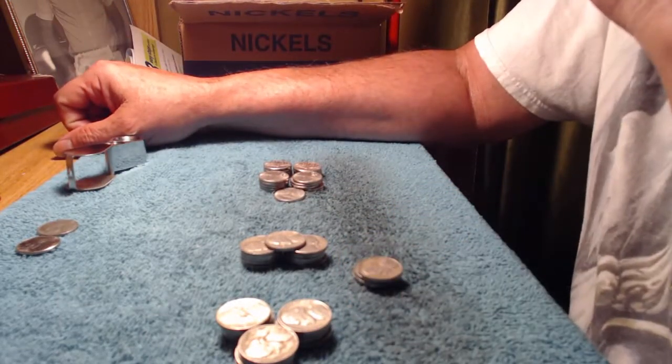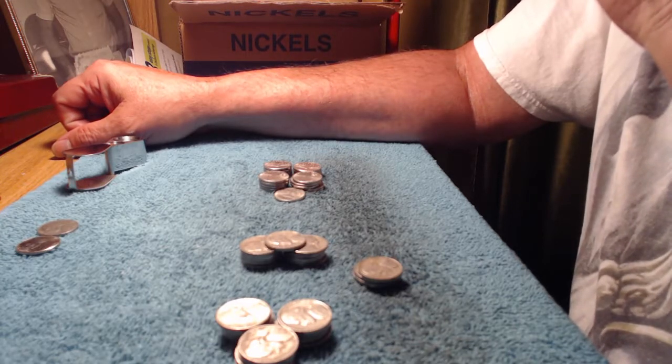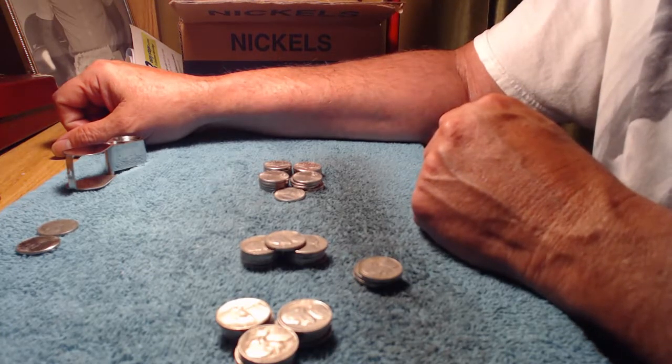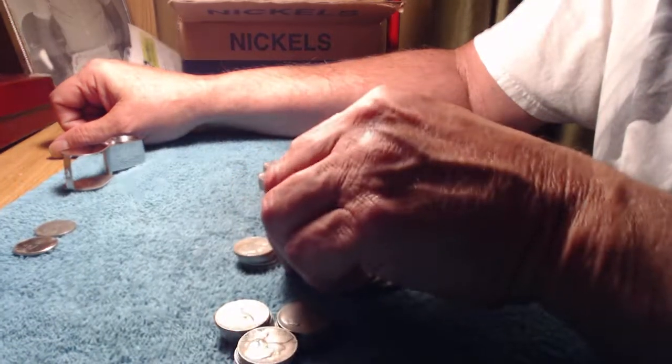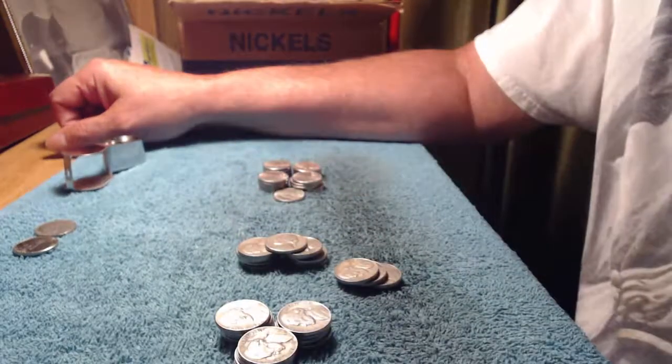Also, when I get the scope, I'm gonna send a picture to John immediately, and I'll send one in to Dustin with Coin Op as well. I think I may have found a variation on the 2016 double die nickel on the reverse, and I will get that out as soon as I can get a picture of it.